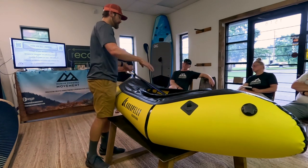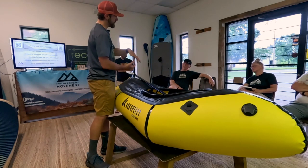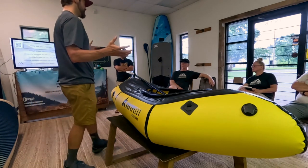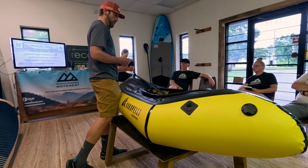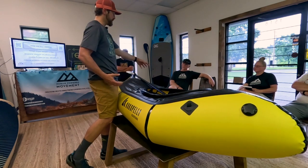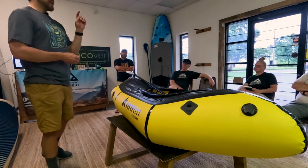If it doesn't have the spray deck, this whole cockpit's open, so that allows the pedals to go down, all that kind of stuff. It allows more space. Also, at 7.5 feet long, you're not dealing with a ton of space on this, right? Again, I'm taller, I'm 6'4" or whatever it is, and I can fit in this thing. My feet are all the way up to the front, but I don't have a ton of space to put a whole bunch more gear, equipment, bikes, all that stuff.